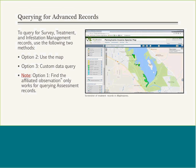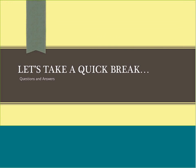So that was just for assessment records. If you wanted to query for a survey, treatment, or an infestation management record, you'd be able to use the map or do a custom data query. You would not be able to use the affiliated observation method. This only works for assessment records. Okay, so just keep that in mind. You would essentially do the same thing we just did for the map or the data query if you wanted to find any of these other advanced record types.